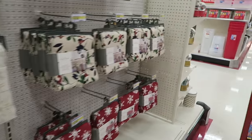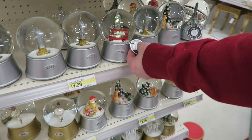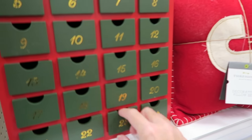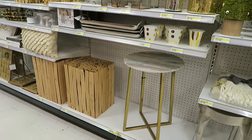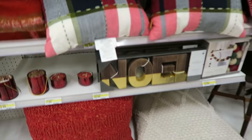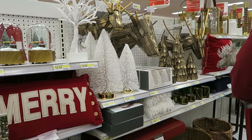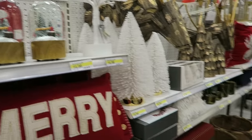And I think in the next row, those are nice. The Nutcracker. I love the Nutcracker one. Oh, that's neat. And this is an advent calendar. Oh, it actually lights up. No, I wouldn't have known that it would light up.